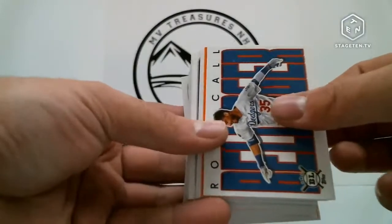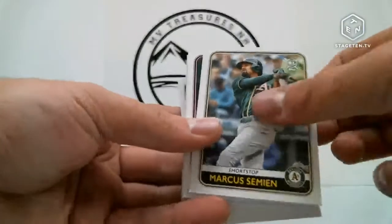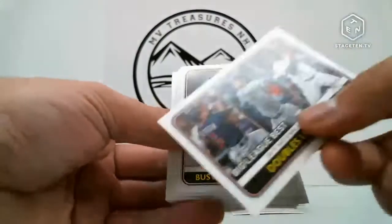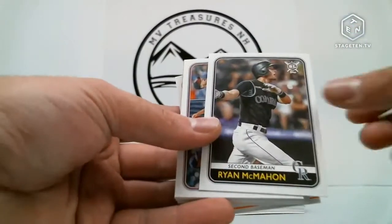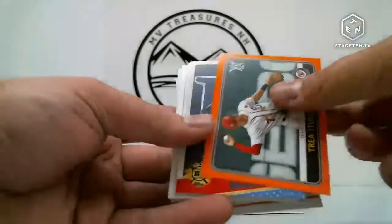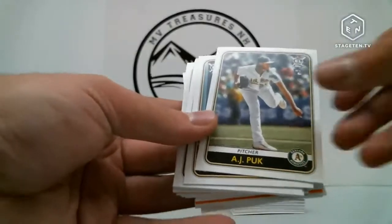Roll call, Cody Bellinger for the Dodgers. Jose Ramirez, orange for the Indians. Doubles, Rendon for the Nationals. Strikeout leaders, DeGrom for the Mets. Trea Turner, orange for the Nationals. Austin Meadows, caricature for the Rays.